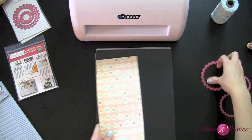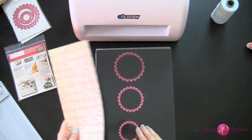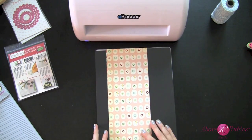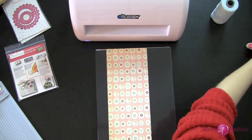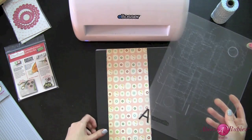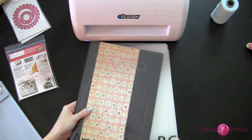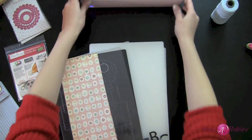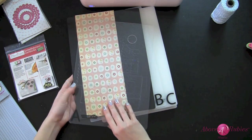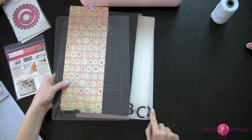And I'm gonna do 3 sizes of my nesting dies here. I'm gonna run them through a couple times, swipes back and forth. With the e-bosser, you're gonna actually go in order. A plate, and then there's the magnetic shim. B plate, so you can see this. So you go A plate, magnetic shim, your materials of course, B plate, C plate, and D plate.